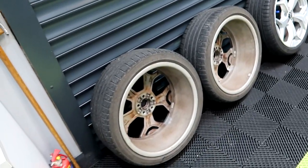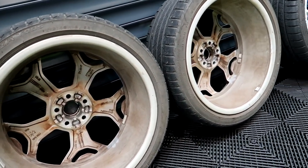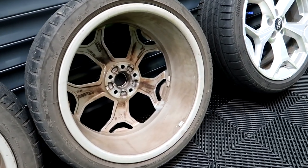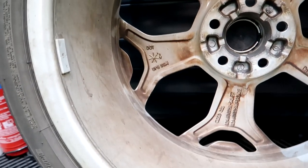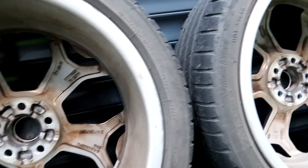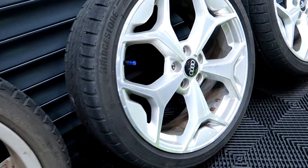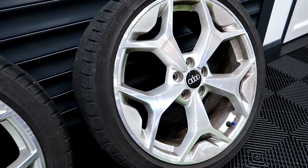We'll have a quick look at the wheels now before they go out and get washed. Yeah, definitely. That's gonna be a big transformation. Look at them. So we'll get all of these coated, nice diamond cut faces. I know there's a few marks on some of them.